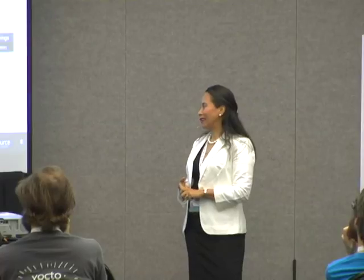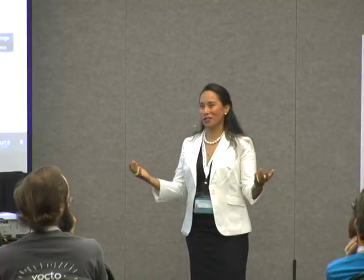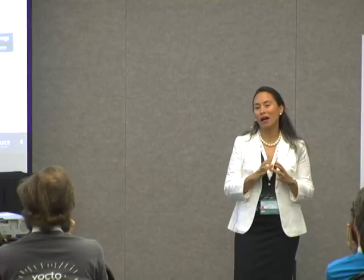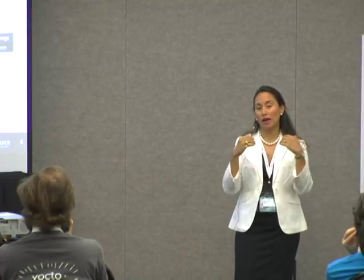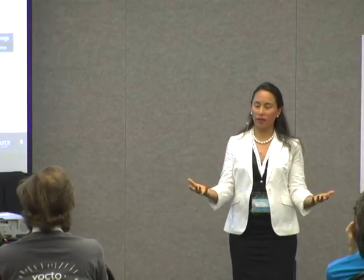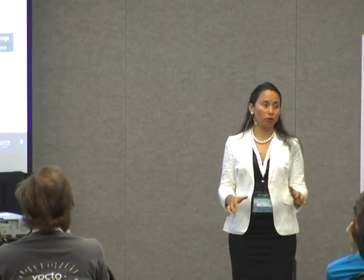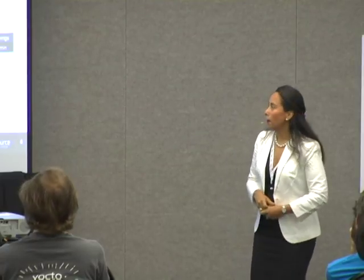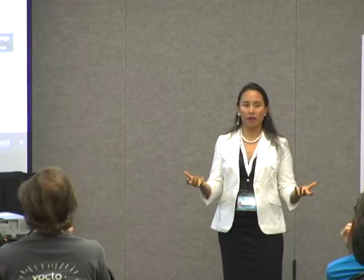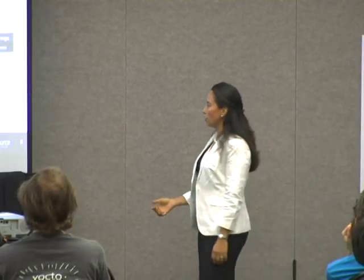200 nits is like an arbitrary 200 lumens. It's a number where you can see the screen and you can work, and it looks bright and very nice and comfortable for you to do your work. So that's what I did with the photometer. I went and looked at what the 200 lumens was there.